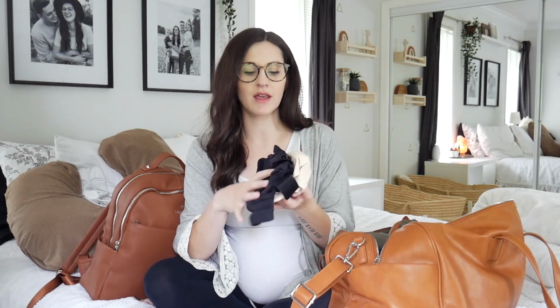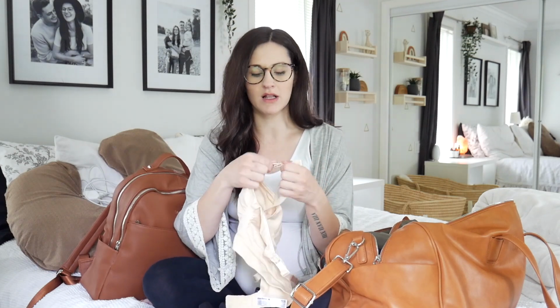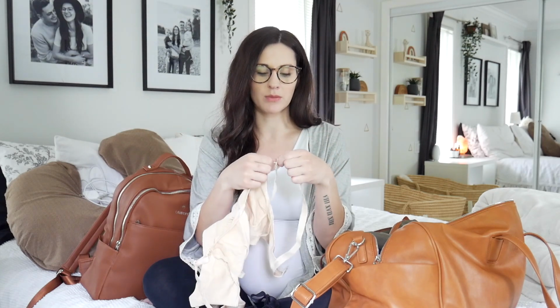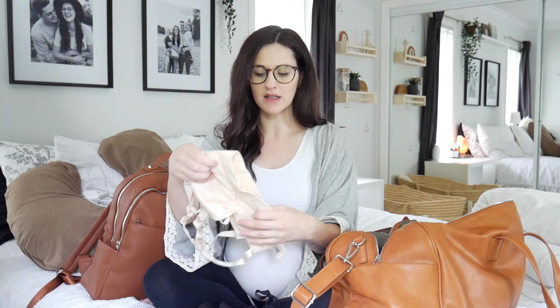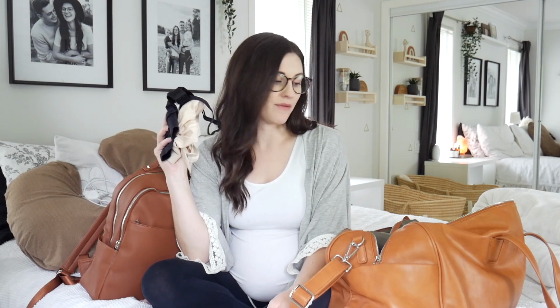Okay, so I actually am bringing 2 nursing bras to the hospital with me. I'm probably only going to use one, to be honest with you, but I find that these are just going to be really helpful for when I start to breastfeed my son. It's great because they have obviously the clips on here, and so it's really easy to access your breasts as you are trying to breastfeed. So that is going to be really, really good to have. I have 2 of them and I feel prepared. I feel good for that.